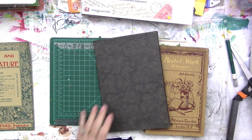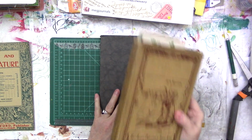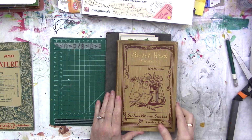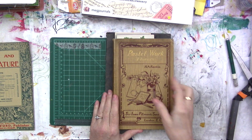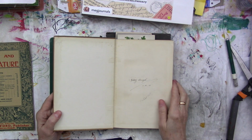So yes, forget all that 70s stuff. That's not happening. This one is okay. This one is actually a first edition book of pastel flowers, and it was published in 1914.